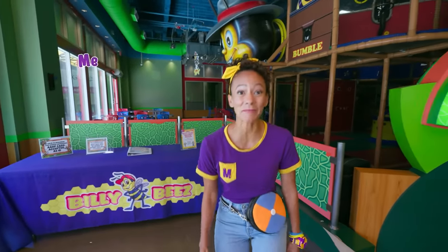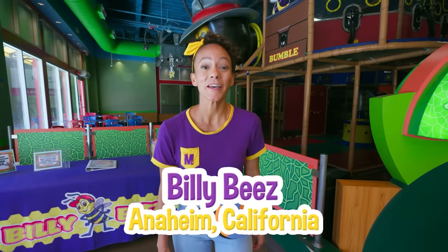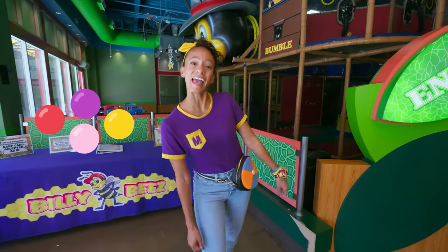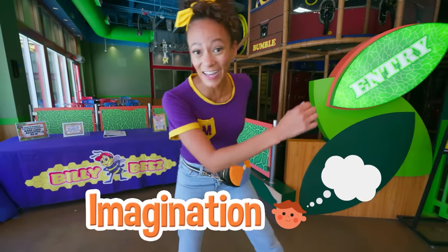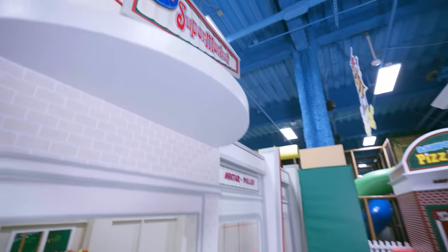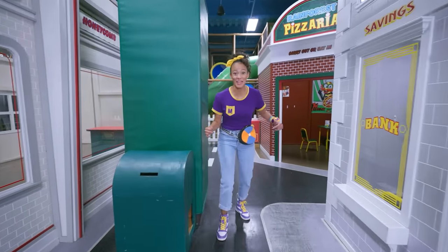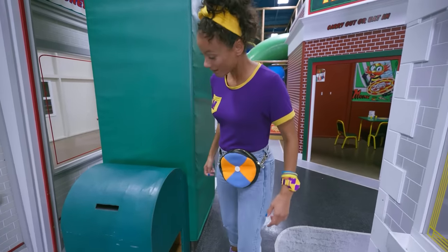Hey, it's me, Meekah. And today I'm at Billy Beez in Anaheim, California. Billy Beez is an indoor playground, so it's a great place to play and have fun and use our imaginations. Come on! Whoa! Hey, it looks like we're in a town. We could definitely use our imaginations here.